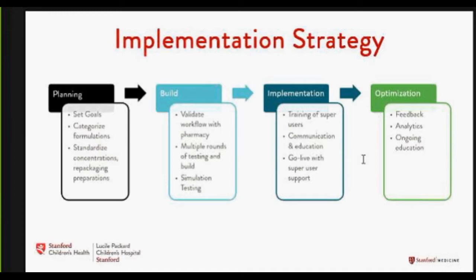Then the next part was an interesting part. We had to work very closely with our IS colleagues to say, this is the existing technology that we have in the EHR, or that was going to be implemented. This is our need. How can we get to this point? So there was a lot of simulation, a lot of testing. We had multiple rounds of testing and build. And then eventually we had a system we felt was satisfactory. We trained our super users. We had a lot of communication. And then we had a go live. And once we had a go live, there's live feedback, and we used analytics to look at, is it meeting our needs? And is it working?